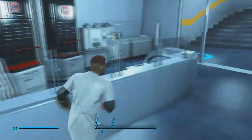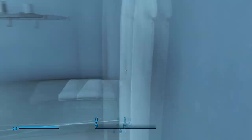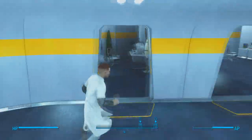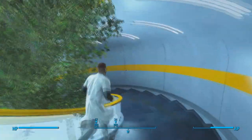The purple goo. Good to see you. Good to see you, too. Whoever you are. Did I already go up this way? Did we already check this out? Oh, yeah, I already went this way. Okay. Let's keep going.